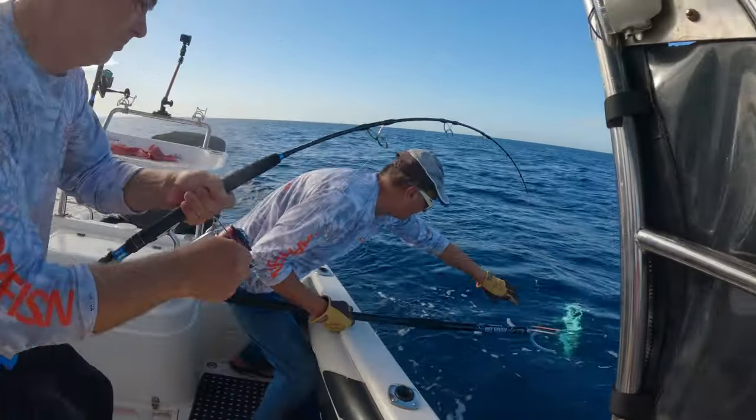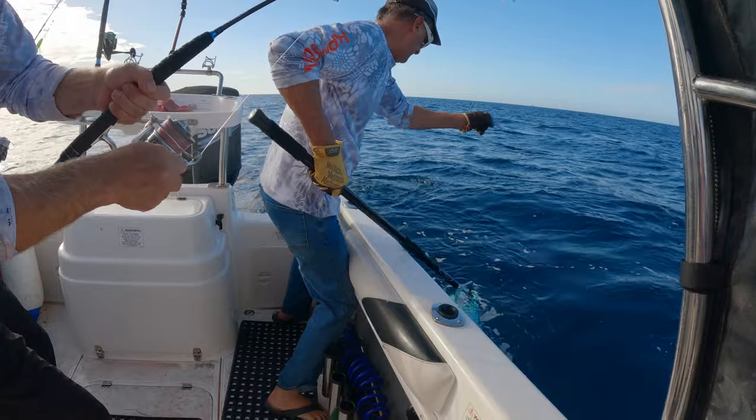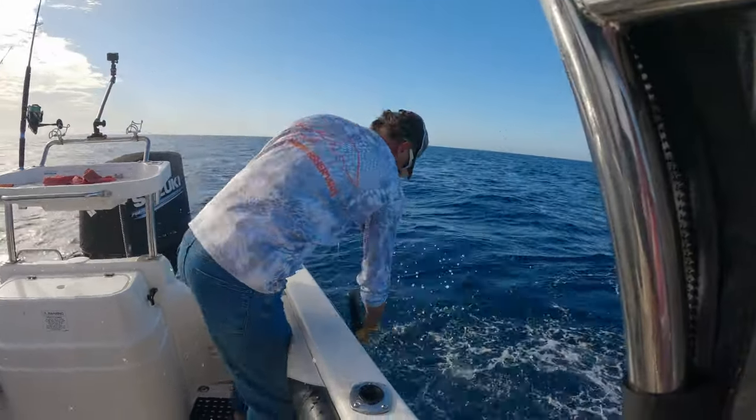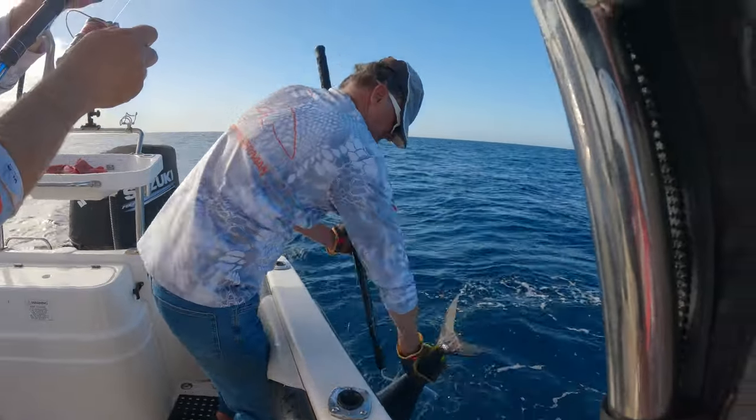This was another good sized fish, so I grabbed the leader and what do you know, Specsavers again, I missed it. And the second time it was game over. Got him and that was our number 6.